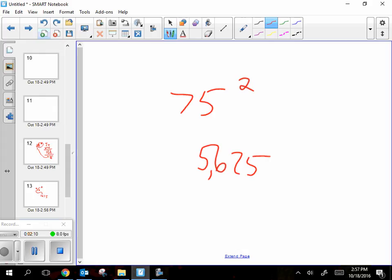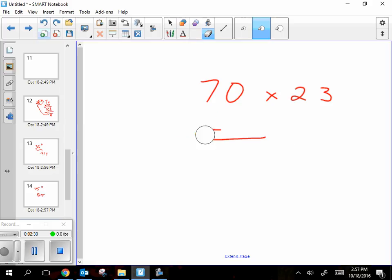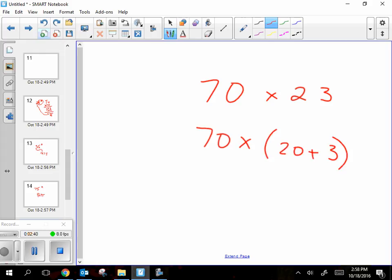One more I just want to talk through quick that's a little more practical is, let's say we had 70 times 23. Do you get that I can really break this into 2 parts? I'm going to write it this way. 70 times 23 really can be done in your head by breaking this into 70 times 20 plus 3. Because I think you can all do 70 times 20. I'm just going to distribute this out now.